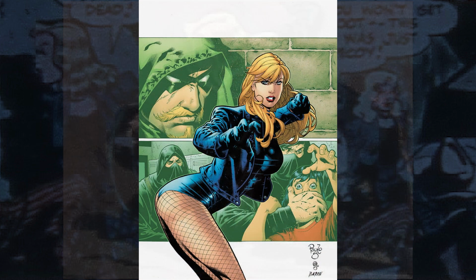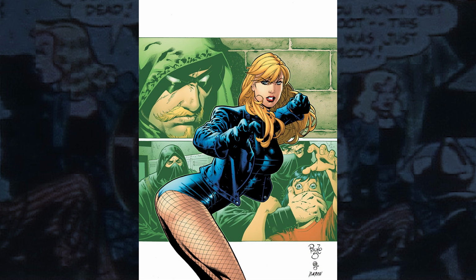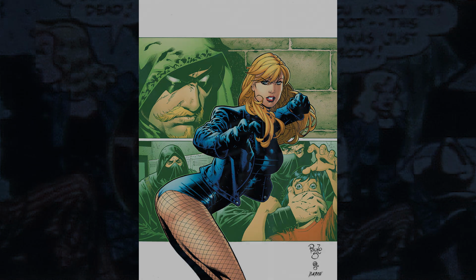And even though this was the first iteration of the superhero, one that was also changed for the Silver Age, Black Canary has remained remarkably consistent across all of this, mostly because Carmine Infantino's design was pretty much perfect from the beginning. It is so cool, and picking it as one of my favorites was an easy, easy choice.